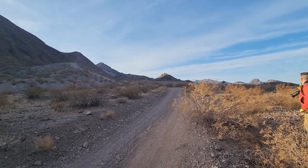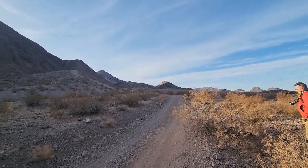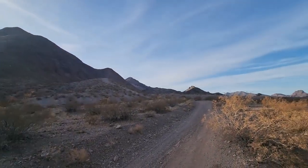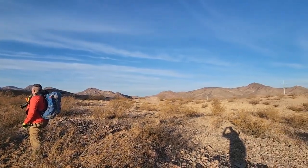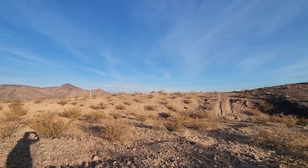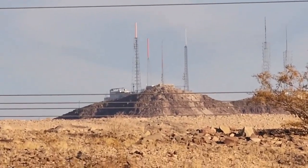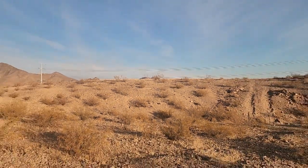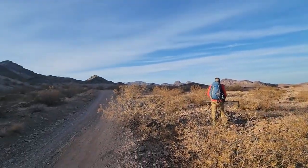Anyway, we're continuing up this road. And as you're looking at the mountains from the parking lot, we're going in a counterclockwise direction, starting on the right side of this little range of mountains. And then here you can see a little more. And over in this direction, the communications towers on that hill, very distinctive above Horizon Drive. Okay, continuing onward.